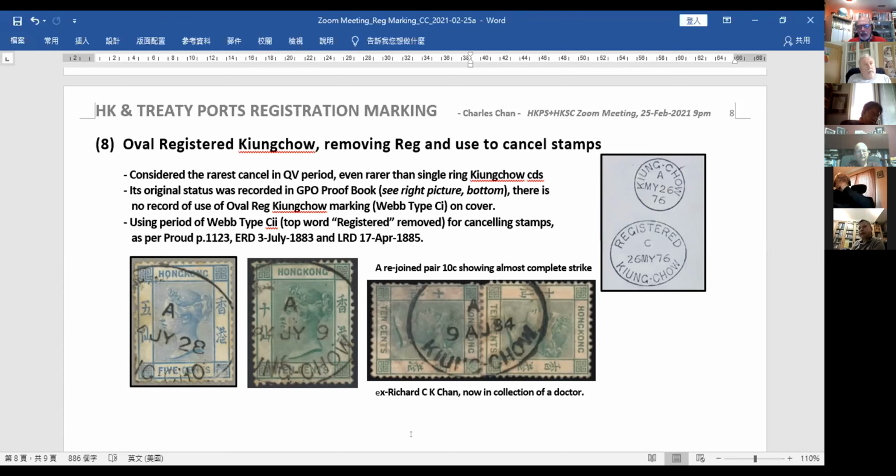In 1883 to 1885, the top word "registered" was removed and the handstamp was used to cancel stamps. The two examples on the left are the 5 cents and 10 cents, and the one on the right, a rejoined pair, was Richard Chen's, now in the collection of a doctor's hand. Doctor? Not this doctor, not Richard. It is quite a rarity, using the oval register marking in that way.